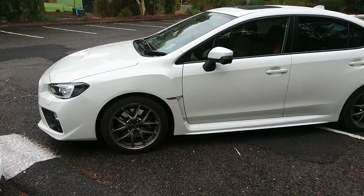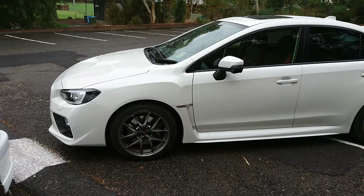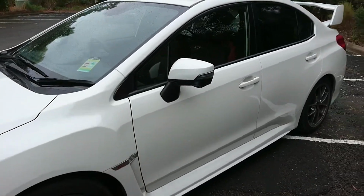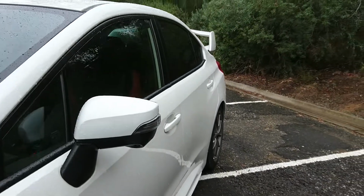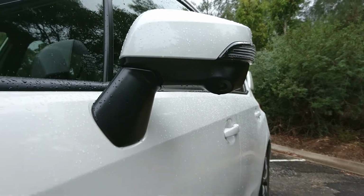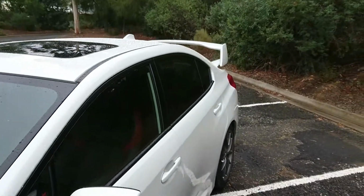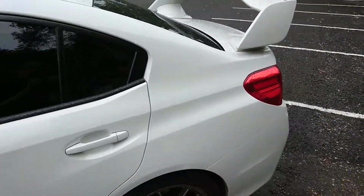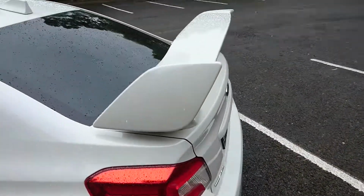But there's lots of cool things that I wish I could have, such as some nice big brakes, which is always nice, and even things like cameras in the side mirror here, which allow you to line the new car up with the curb without risking gutter rash and things like that.